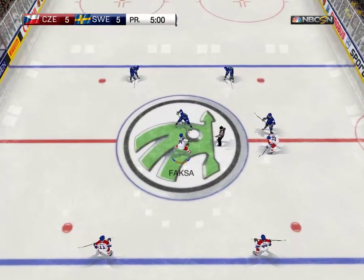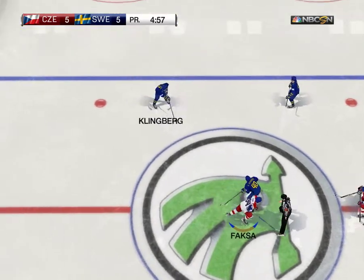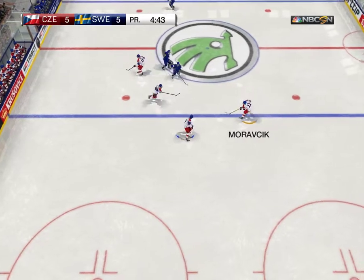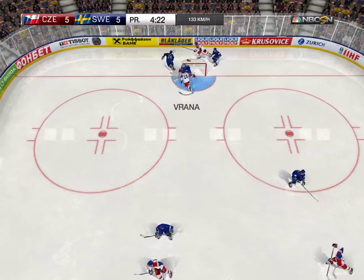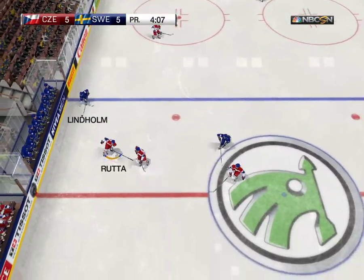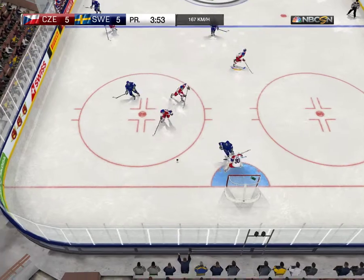They're getting ready for the face-off. Over at center ice. Now he carries the puck to center. Close! He gets laid out. Goes behind his net. The other way they come. He'll go at him one-on-one. Tears it right on!